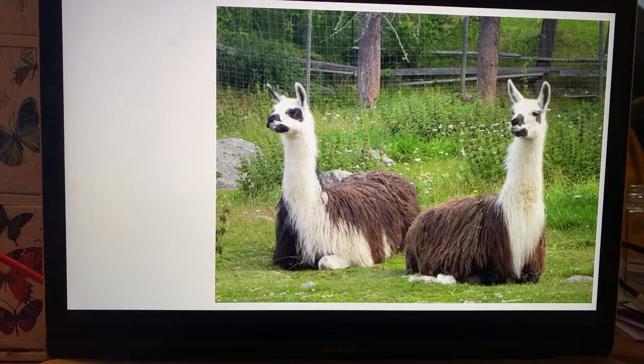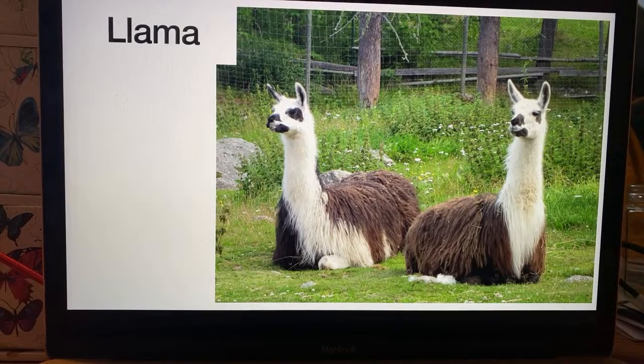Well, what about these guys? Ooh, so cute. My brain's telling me these are ostriches because they're the colour of ostriches and they're sort of the same shape and they're long and brown. But they're not ostriches. They're either a llama or an alpaca. Which one? They are llamas as well. They've got the long banana-shaped ears, yeah?